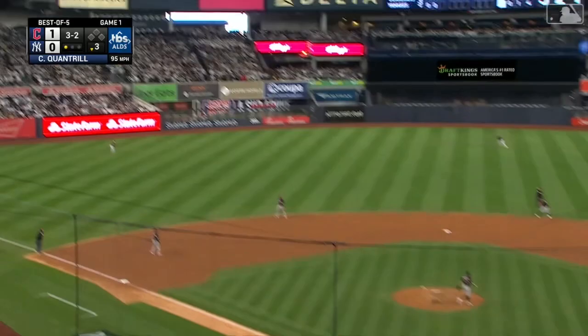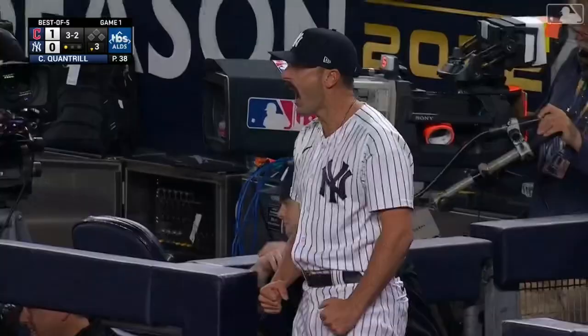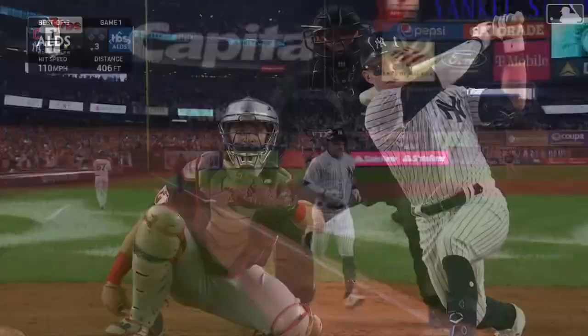So one team since then has changed its name. The other team has twice changed its location. And Bader may change the scoreboard. This is into the seats. Harrison Bader, former Cardinal, applauded by another former Cardinal, Matt Carpenter.